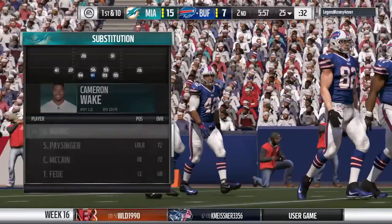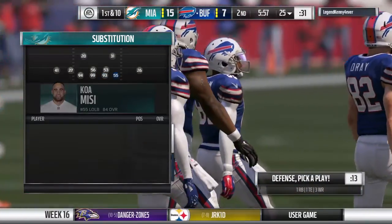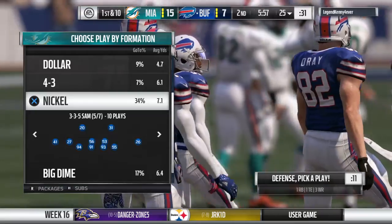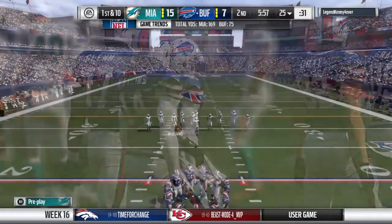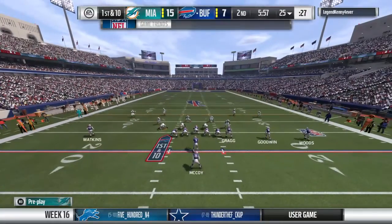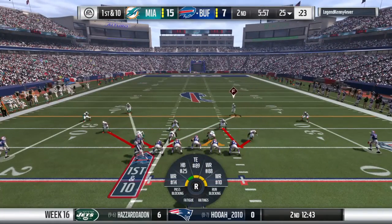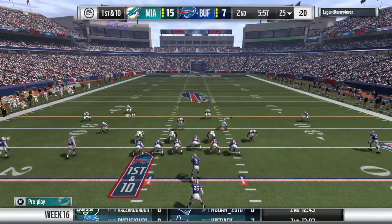And following the interception, we'll see what they can put together on this drive. I can hear my old college coach right now. He always used to tell us before every game, the team making the fewest mistakes will win. What they're hoping is that last mistake is their only one of the game. Coaches, that's all they talk about, turnovers, right? Minimizing those and maximizing opportunities. All right, here we go.